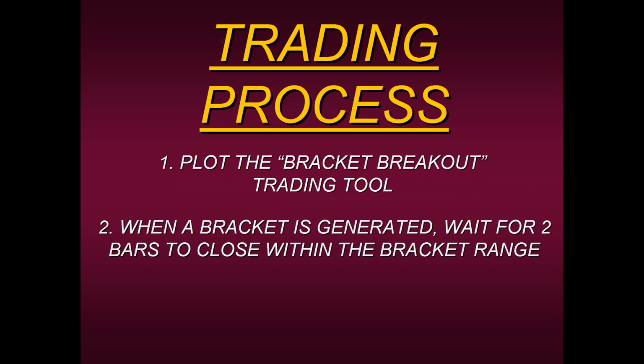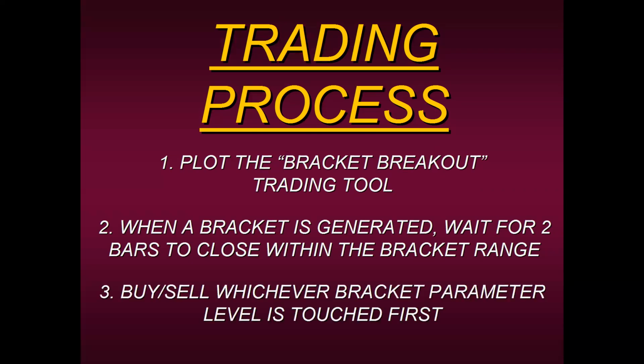This is just the standard way to trade this. There are other ways to trade this. We teach you in the course, but I'm teaching you the most basic standard way. So if bar number 1 closed within the range, but bar number 2 closed well above, this particular setup is negated. Now, what you want to do is buy or sell, whichever bracket parameter level is touched first. That's it. It's that simple. And don't worry, as I said earlier, in the course, we teach you several different stop placements, different exit placements, and we also teach you different entry levels as well.